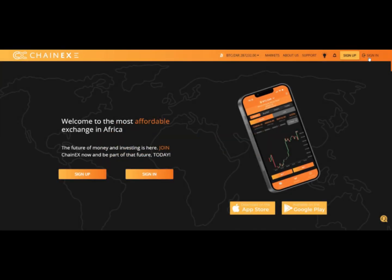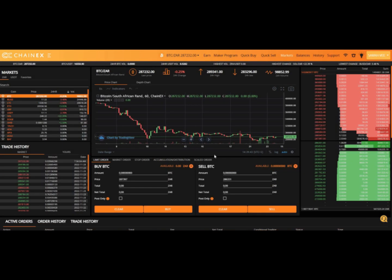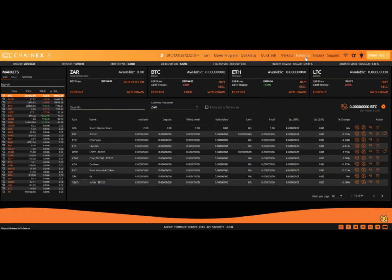Click on Sign In. On the sign-in page, enter your correct sign-in credentials and sign into your ChainEX account. Once you have successfully signed in, make sure your account is fully verified, as only fully verified users can receive a free domain. If your account is verified, click on Balances, over here. To claim your free domain, you can click on either Deposit, over here, or on Withdraw, over here. I'm going to click on Deposit.